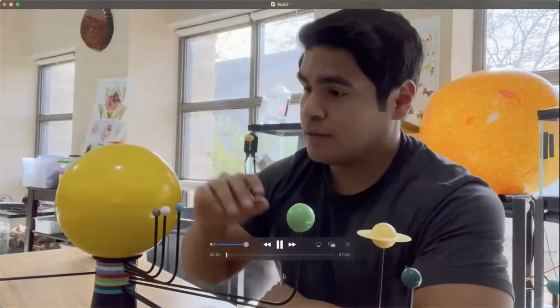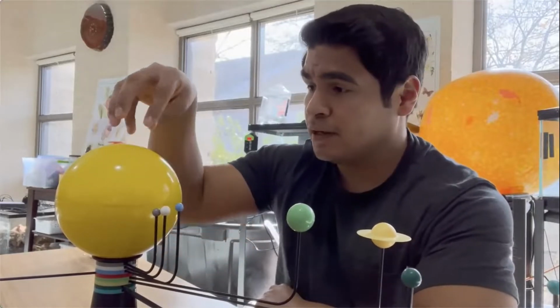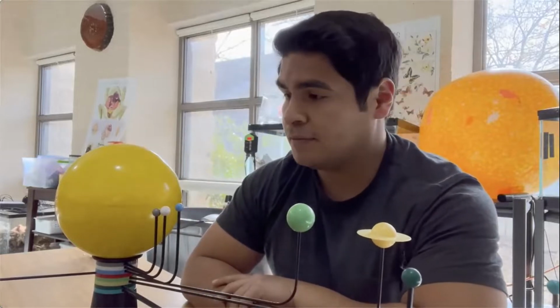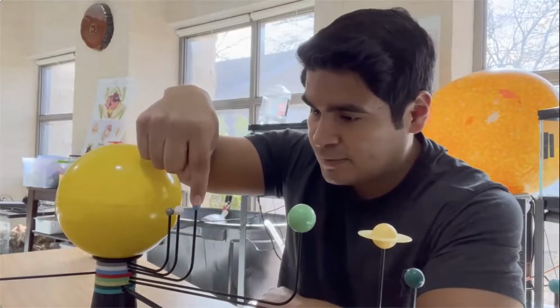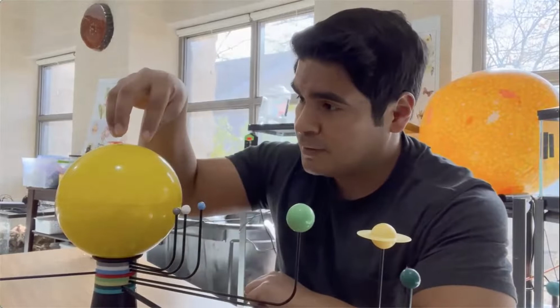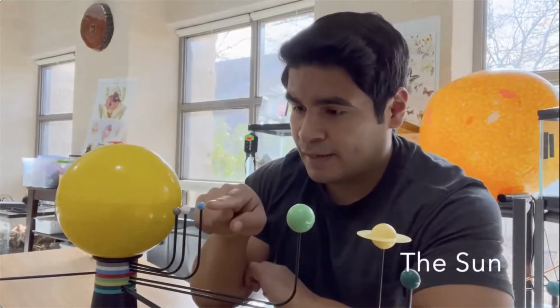Hey guys, welcome to your virtual field trip, and today we are going to focus on this big yellow thing that is the center of our solar system. Our solar system consists of 8 planets, and here's our home right here. It's pretty easy to spot. It's the blue ball right here. It's the 3rd planet from this wonderful yellow star we call the sun, and this is where we live.